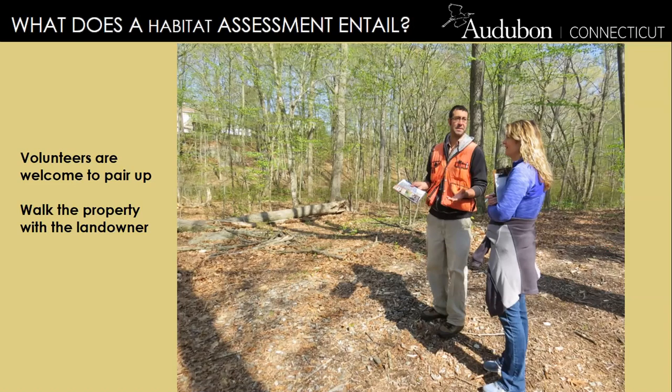Definitely, if you can get your landowner on a scarlet tanager, I guarantee they will be incredibly excited about their property and about the woods that they have on their property. With the scarlet tanager, everybody is just like, oh my God, that's amazing. I can't believe that's on my property. It's just one bird that really inspires people.